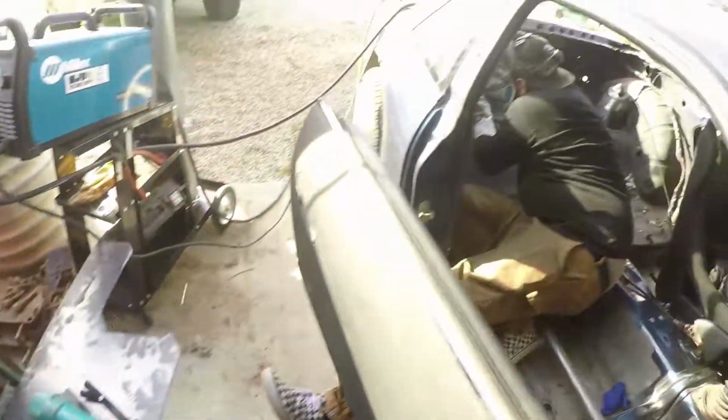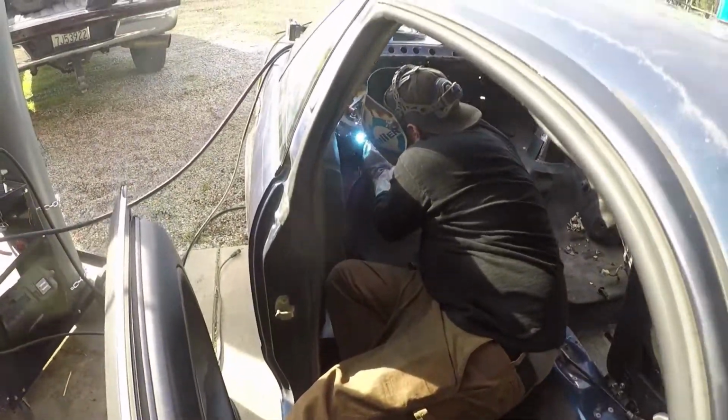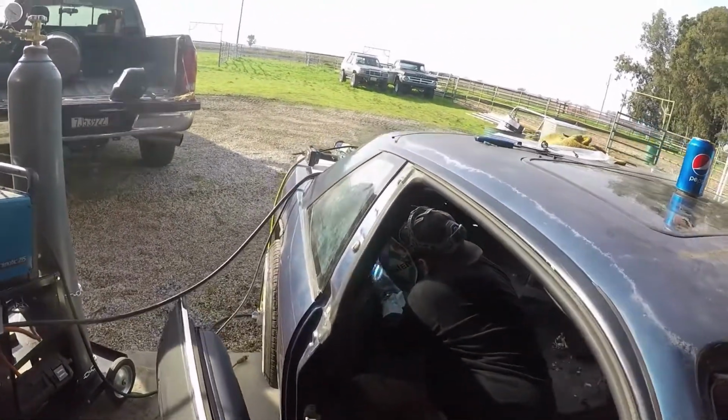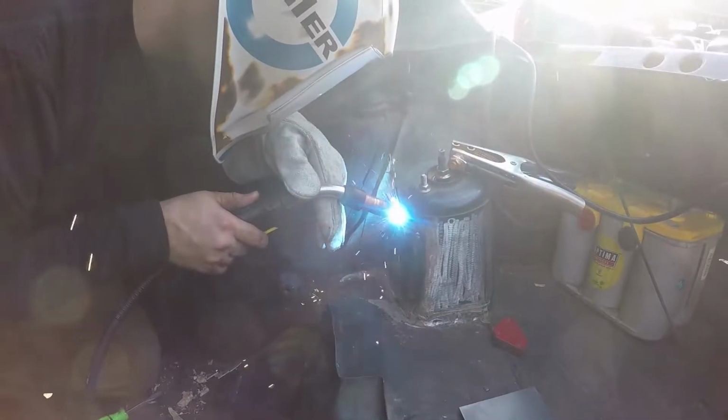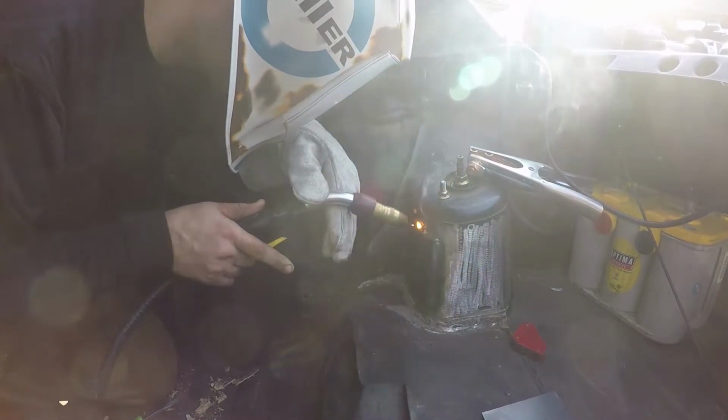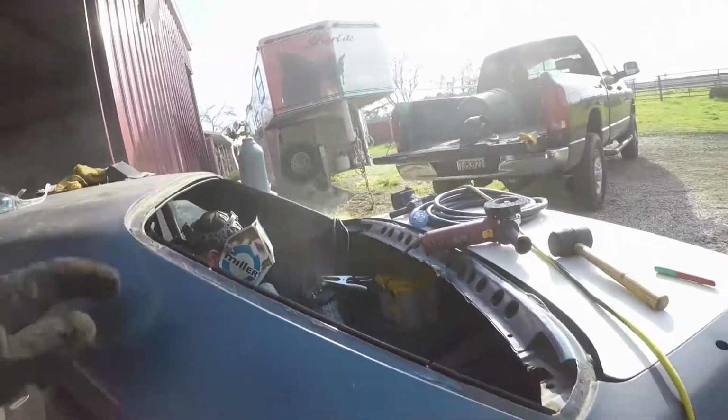Okay, we got the second one of these made, and the plate's all bent up. So Mark is starting to weld in the plate. Microphone's not on fire, we're good.